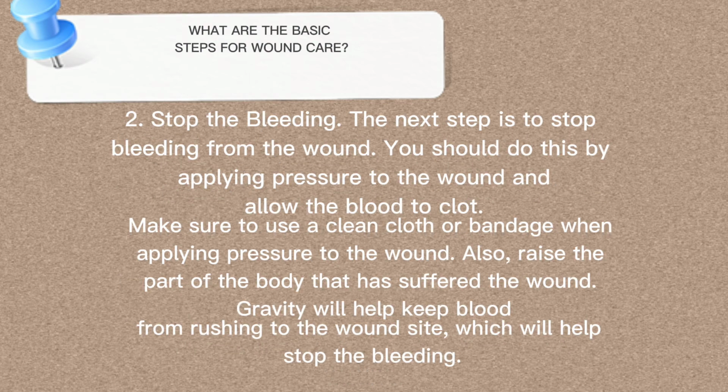Second, stop the bleeding. The next step is to stop bleeding from the wound. You should do this by applying pressure to the wound and allowing the blood to clot. Make sure to use a clean cloth or bandage when applying pressure to the wound. Also, raise the body part that has suffered the wound. Gravity will help keep blood from rushing to the wound site, which will help stop the bleeding.